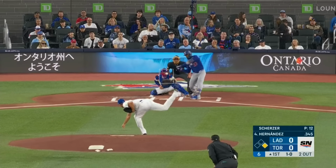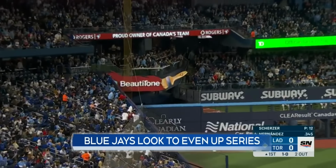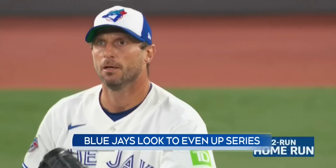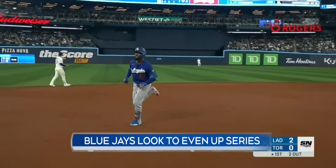The Blue Jays look to bounce back after their World Series matchup with the Dodgers started with a thud. Tucker not going, and Hernandez hits it deep to left field for a 2-run homer. It was a beatdown. Toronto lost 14-2 last night, their 5th straight loss. Kevin Gausman will try and right the ship when he takes the mound for the home team this evening.